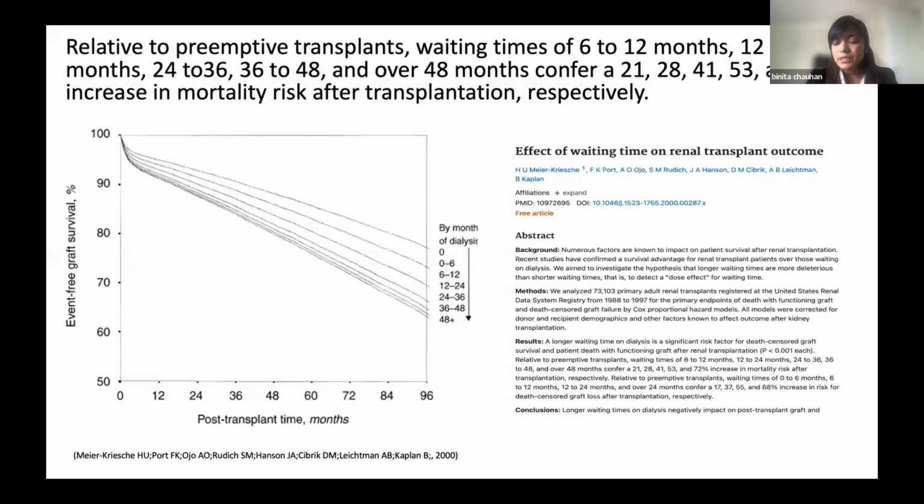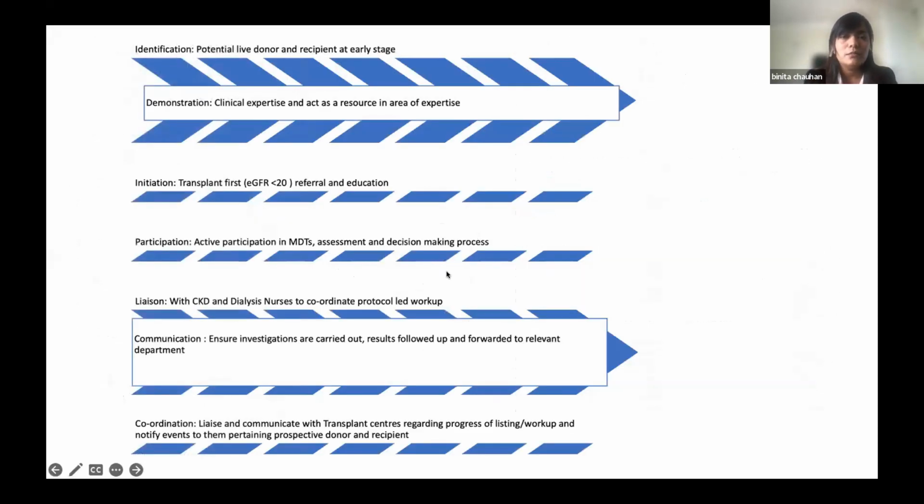So that's why it's really important to focus on transplantation, especially preemptive, where the role of the nurse has become really important in terms of following up with the patient, identification of the patient, and starting workup quite early so that by the time they need dialysis, they are done with their workup, they're ready to receive a kidney and they're okay to go ahead with the surgery.